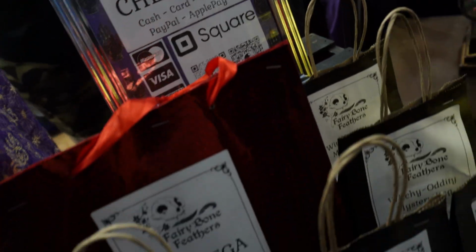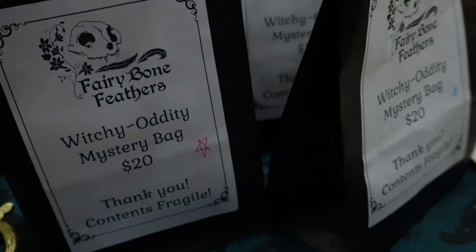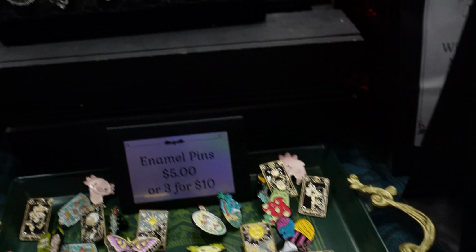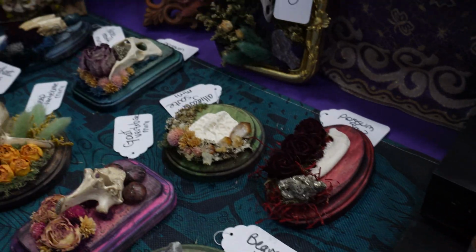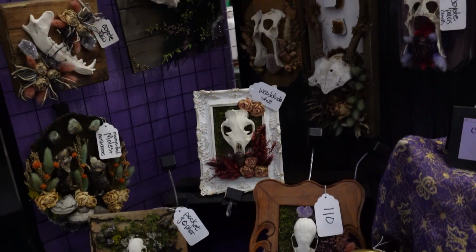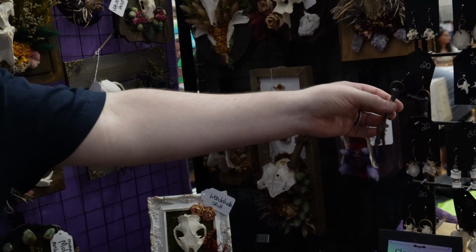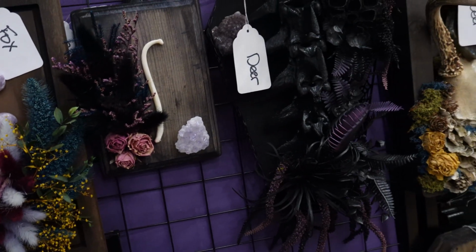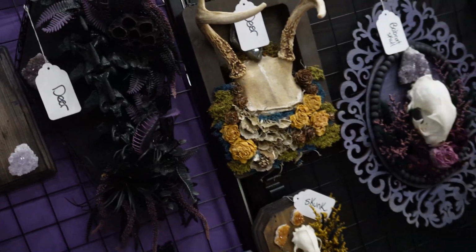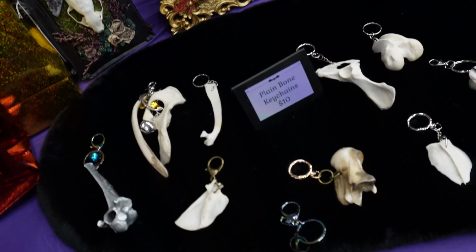Another popular trend that I saw here at the Southeast Punk Flea Market were these mystery bags or mystery boxes, where you got a little bit of surprise element into what you were getting. I know that is a big trend right now in the retail scene, but to see it here also, it was pretty cool. And I'm not gonna lie, I wanted to get one myself. My wife did get one specifically from this vendor, and I'll show you guys that at the end of the video.